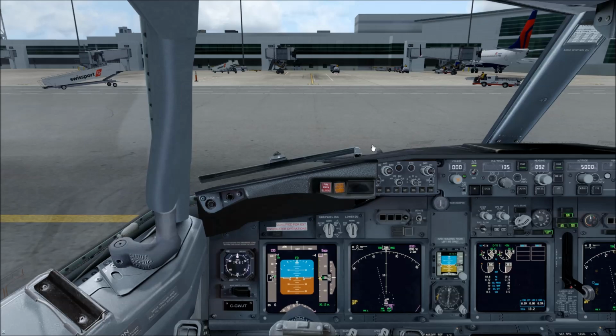Boston, WestJet 11, ready for taxi. WestJet 11, runway 9er, taxi via Kilo, hold short of runway 4 left. 9er via Kilo short 4 left, WestJet 11. Cool, let's get on out there.